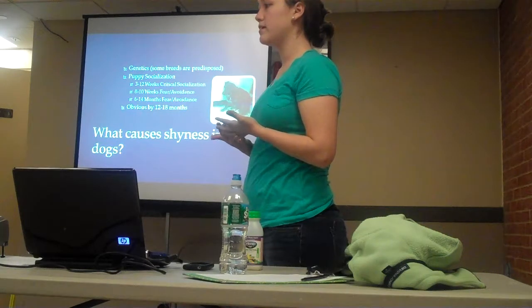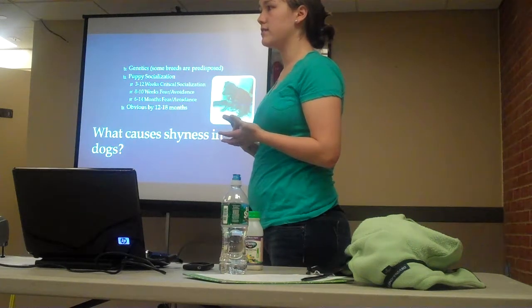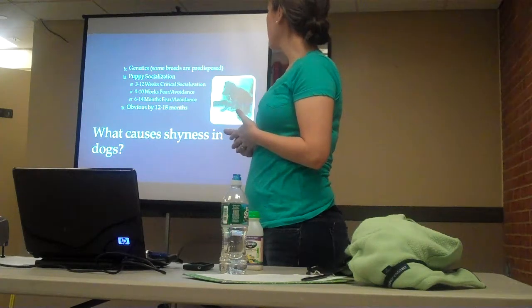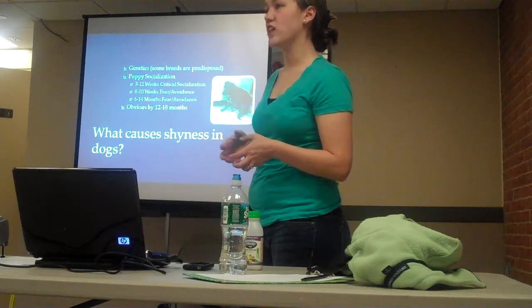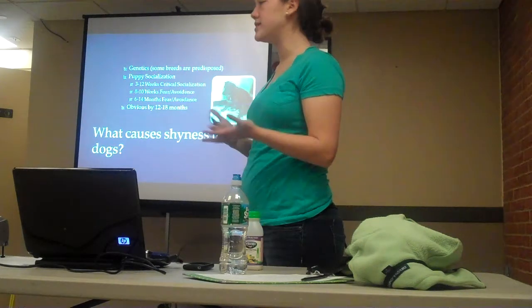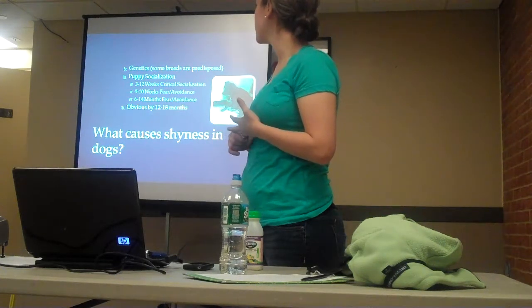I think Cocker Spaniels, some of the companion breed dogs, Cavalier King Charles Spaniels, you see a lot of shy ones of those. You also see a lot of the herding breeds. They're a little bit shyer. They're bred to be a little more suspicious. So German Shepherds, it's common to see those as shy dogs. Some cattle dogs, some Australian Shepherds.